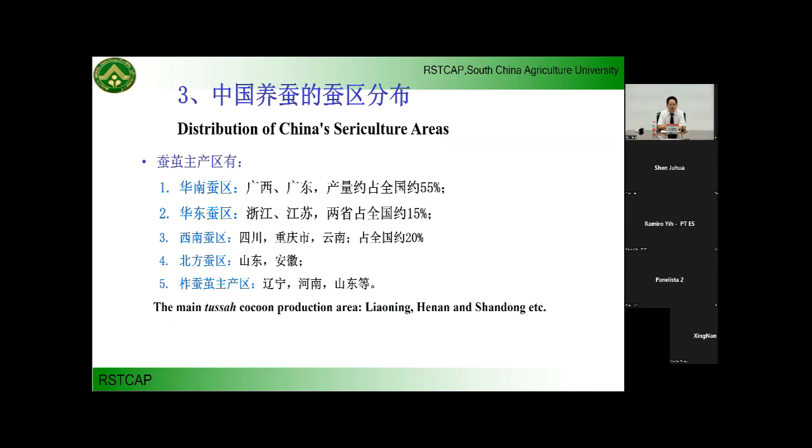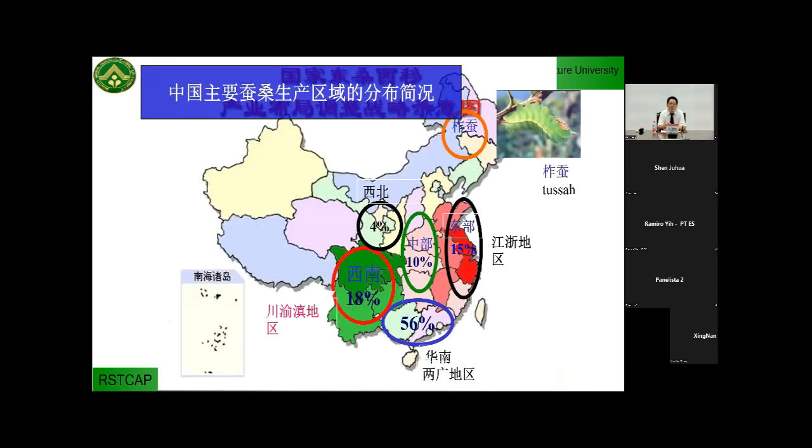The distribution of China's sericulture areas, because of the climate, has two distributions. First one is South China. It's 56% in China. The original part in the east, for example, Jiangsu, Zhejiang province, close to Shanghai, close to the sea, close to the Yangtze. Because of development of the economy and technology, it has transferred into the southwest. Now the sericulture industry there is 18% in China. In the middle, for example, Henan province has 10%. In northwest, for example, Neimeng province has 4%.